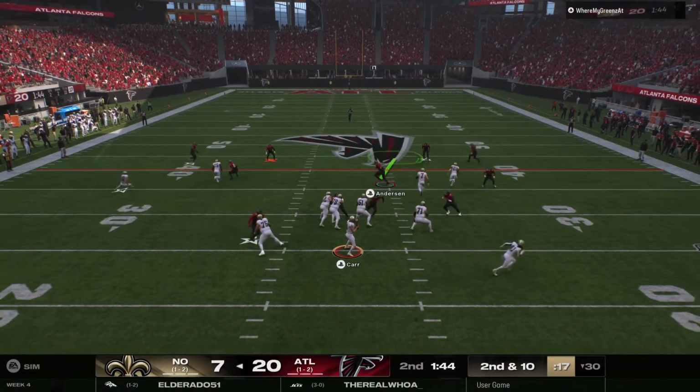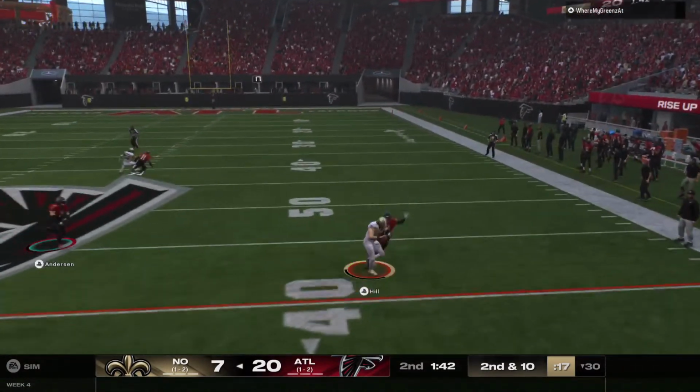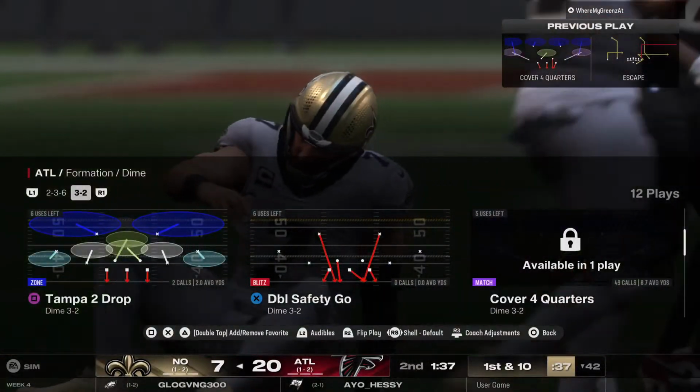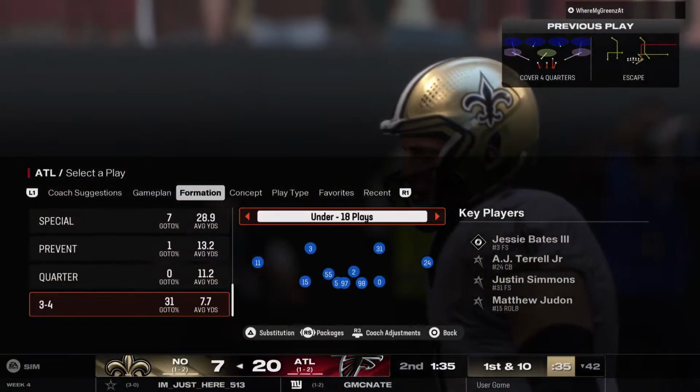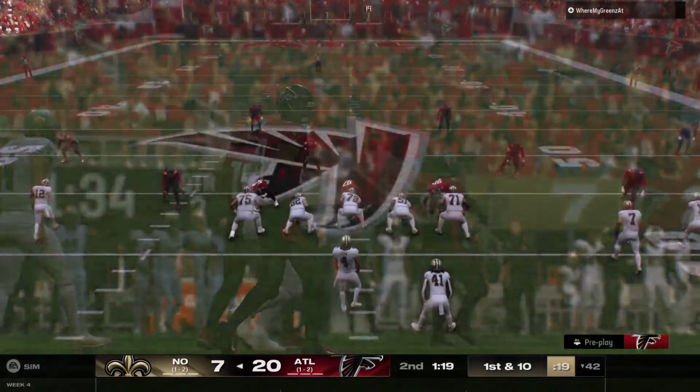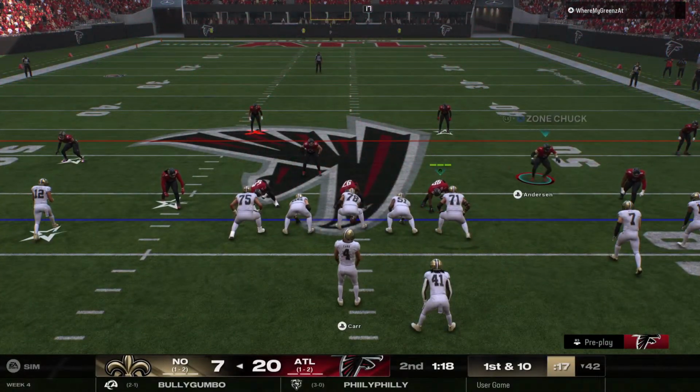Looking to throw, Carr. This is reeled in by Taysom Hill. And he's going to be brought down at the 42. Pickup of 12 on that play. And the Saints are going to have a first down.